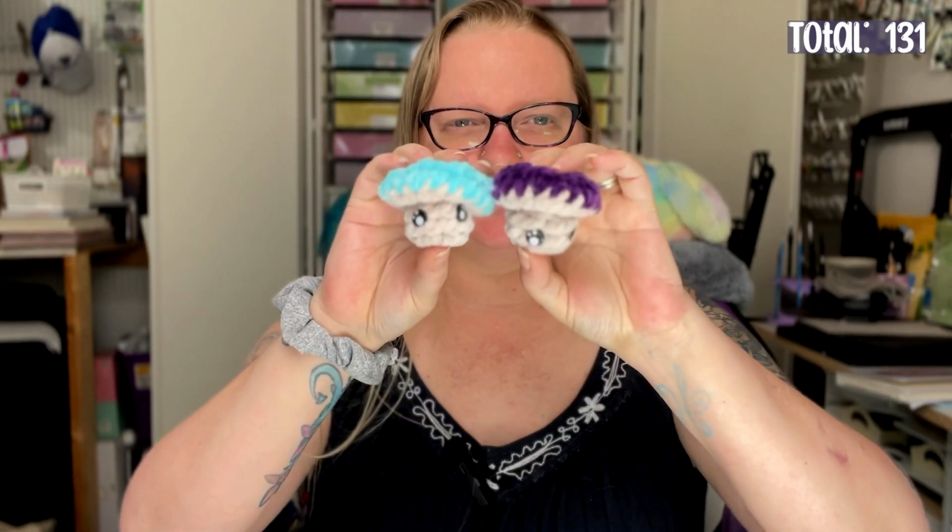My chunky mushrooms, or my little baby mushrooms. These are fidget shrooms. You can pop their heads up and down. This is something that I freehanded and fell in love with. It'll be coming soon as far as pattern is concerned.